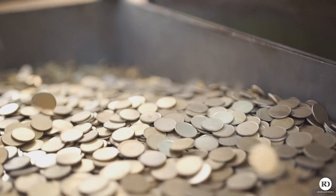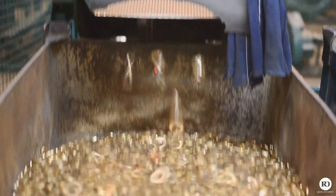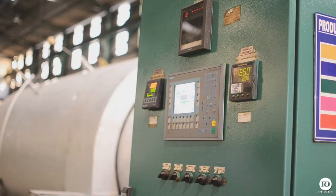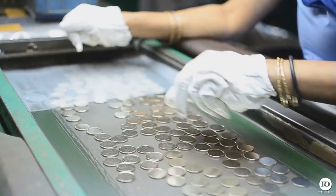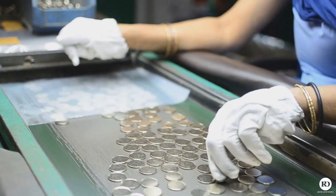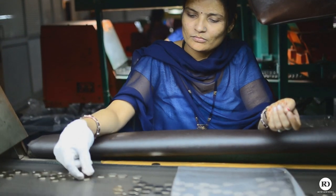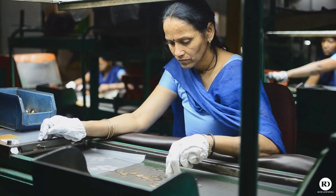The coin blanks are now annealed on state-of-the-art double drum and mesh belt furnaces under an inert and protective atmosphere of hydrogen and nitrogen. All coin blanks are passed through a visual inspection process in which both sides of the blanks are inspected by experienced operators. Continuous training allows the operators to inspect the blanks to ensure only the highest quality blanks are sent to the packing stage.